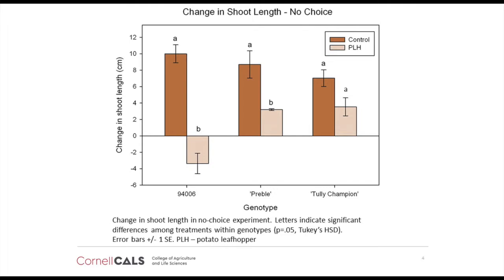Based on these results, I concluded that, for at least these willow cultivars, resistance to potato leafhoppers is caused by the leafhoppers preferentially feeding on certain types of willows and avoiding others. We don't know exactly which willow traits deter the potato leafhoppers, but our breeding program continues to capitalize on these resistant traits in order to breed cultivars that can thrive under a wide variety of pest and environmental conditions.